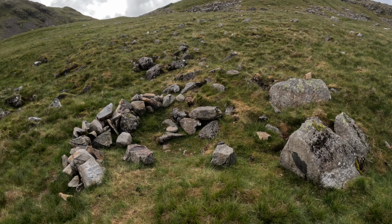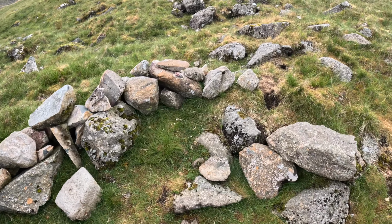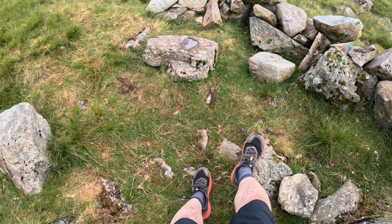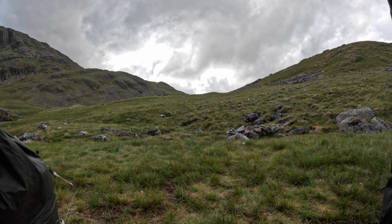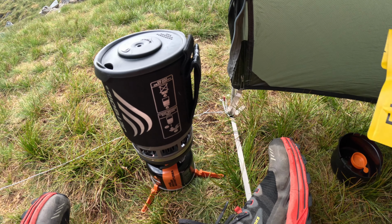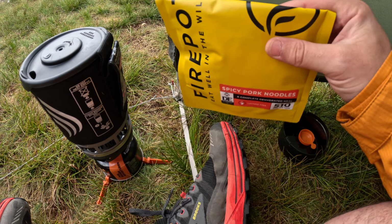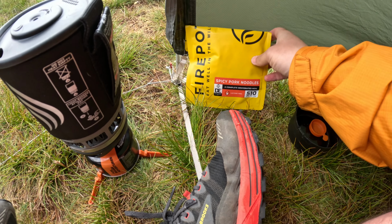And just near the tent, this nice place. Bit of shelter. Stop and have food. Beautiful. So we've got the hot water boiling. And today we've got spicy pork noodles. So that'll be nice. Get that sorted.